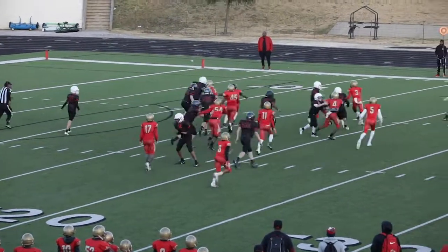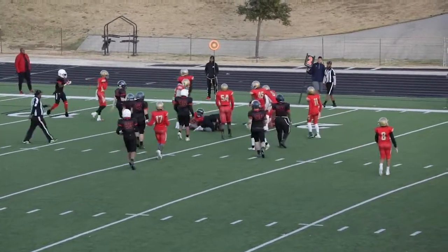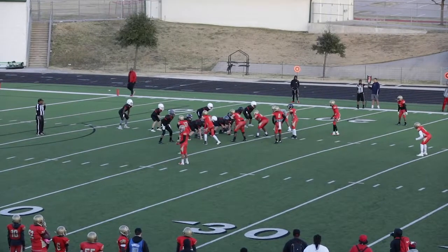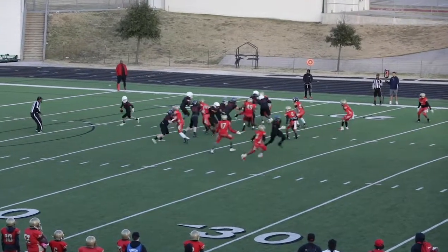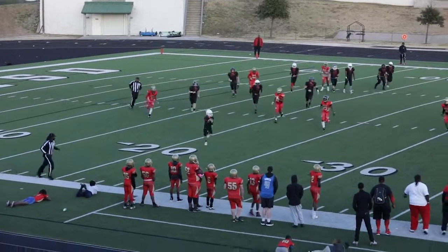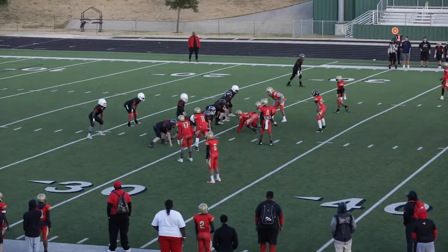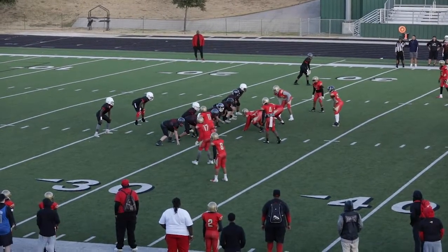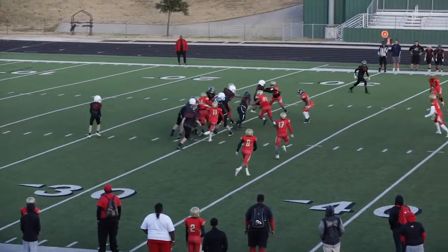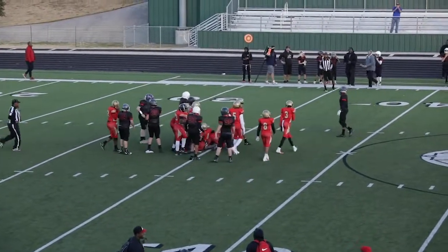Snap on the play, trying to get outside wide. Makes a man miss. Ooh, and a big time. Looking for a lane. He's got a wide open. He's going to make a smart decision and take it down and run it here. And he's got the first down. Another solid run there.